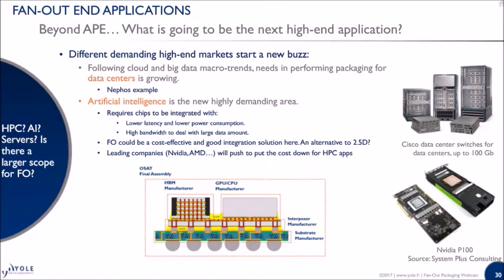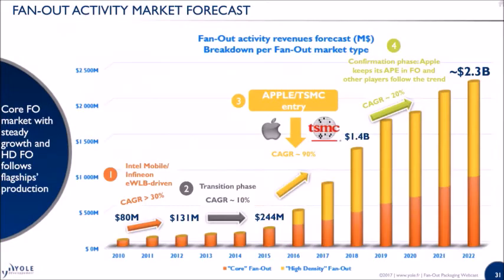And that's the reason why we came up with the numbers you have here. So you can see that the core fan-out is growing steadily because we do expect it to be sustainable. And in yellow, you see the high-density fan-out, which will grow very rapidly if other players and Apple join the game, and that's what we do expect.